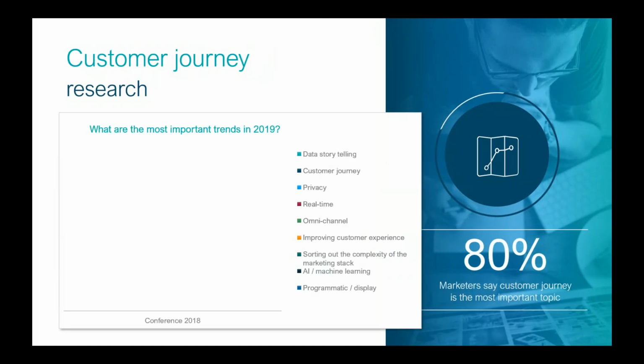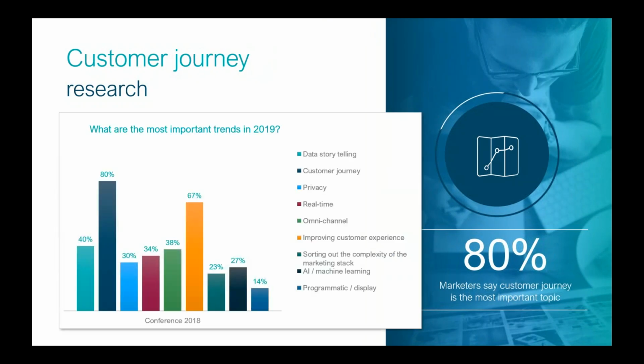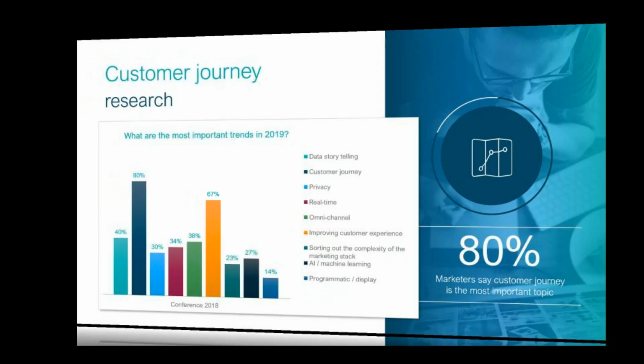So in our research, we found that in 2019, 80% of marketers thought the customer journey was going to be the most important topic. Interestingly, the prior year, as you'd imagine with GDPR, privacy was top topic, but now actually customer journey, customer experience, clear standout topics for marketers to consider, in amongst many other responsibilities they have for the customer. So how do we consider a customer journey? Well, let's think about where they are on their journey. How are they doing with our brand and with the particular purchase or decisions that they're making right now?